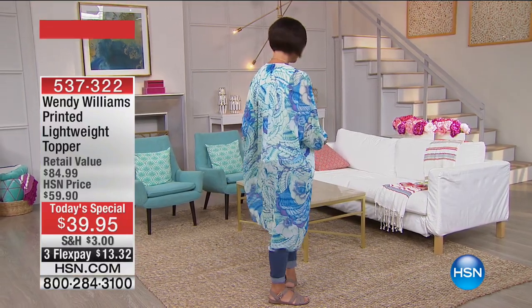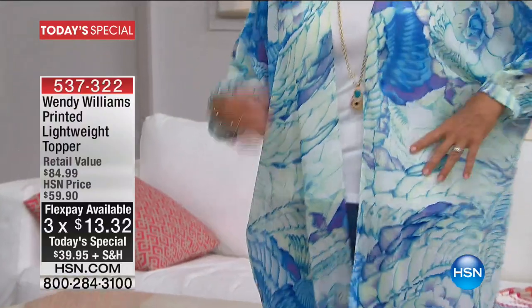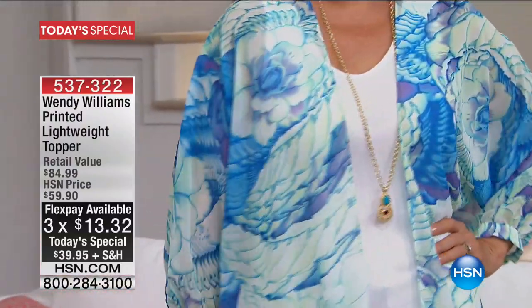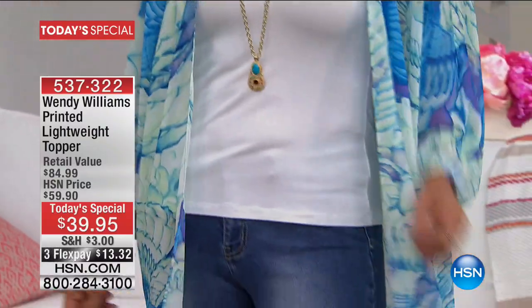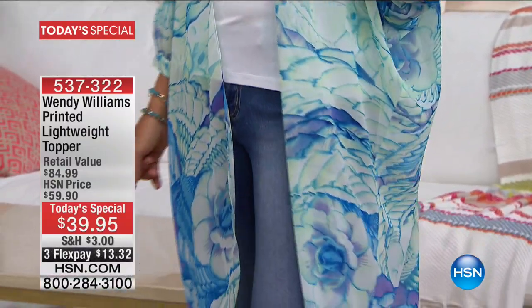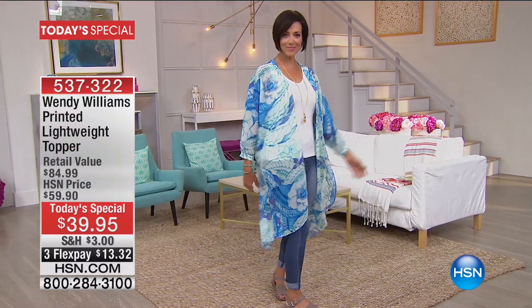$39.95, three Flex Pay of $13.32. And if you're a denim gal, if you like a pair of white shorts, maybe you love wearing shorts, but you're like, I just want a little more modesty. This is what you throw on. I love that it's so lightweight. I love that it's exclusive. Wendy really has done it again, and it really is the one you're gonna get so many compliments on. Wear it to work, wear it on a date, wear it out to lunch, wear it to meetings, taking care of business, wear it out to church, wear it on vacation, literally anywhere.